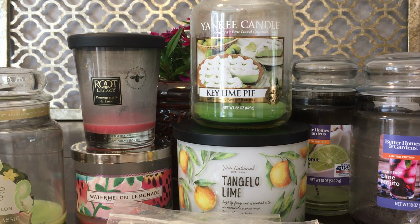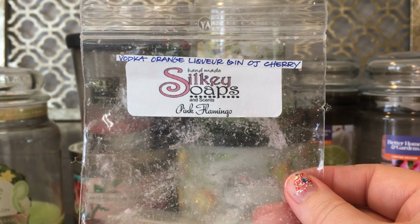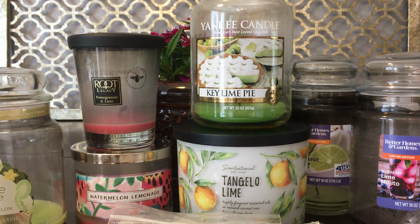Okay, I only have a little bit left. This was Pink Flamingo from Silky's, which is vodka, orange liqueur, gin, OJ, and cherry. And I was in love with this. This was a newer scent for me. And from Silky, I saw it and I grabbed it. I would definitely repurchase some of this.